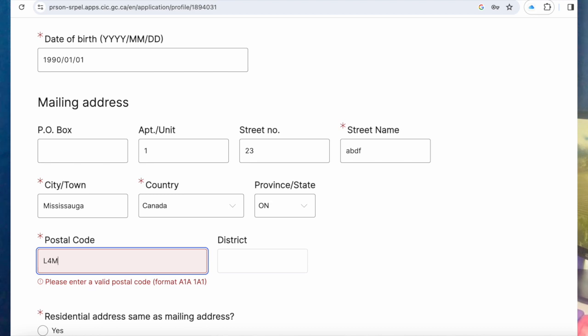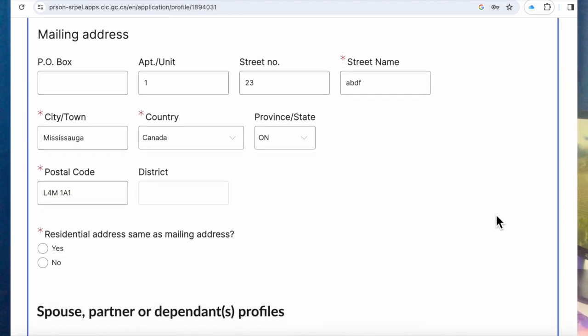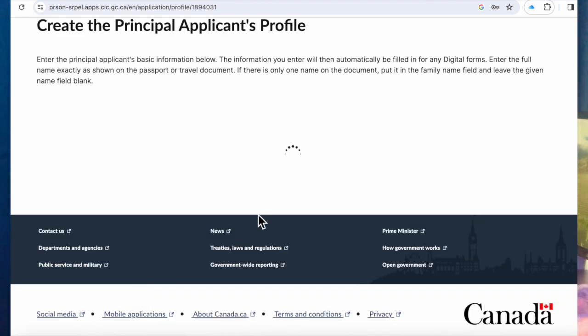I'm putting a random postal code. Okay, residential, same as mailing address. Yes, add dependent. Add dependent is only when your spouse has kids, so it's for that. You save and continue.